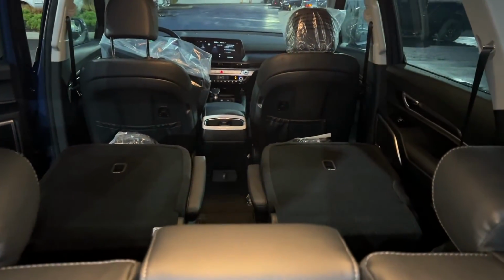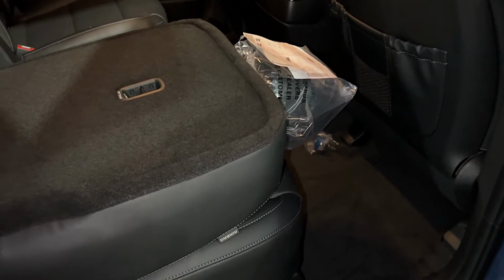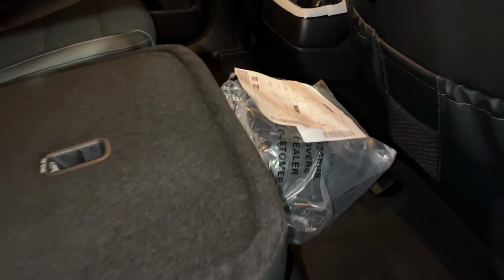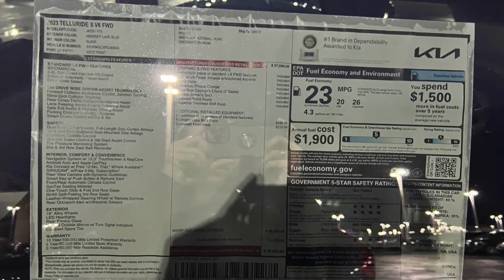The second row seats do have to be put up manually though. Here's one thing that will help you guys. Once you electronically drop the seat, they're locked in place. You have to unlock them by pressing the button that's on the shoulder of the seat right there. Once you press it, now you can lift it up and put it back in place. Hope that helps. And here is your window sticker.